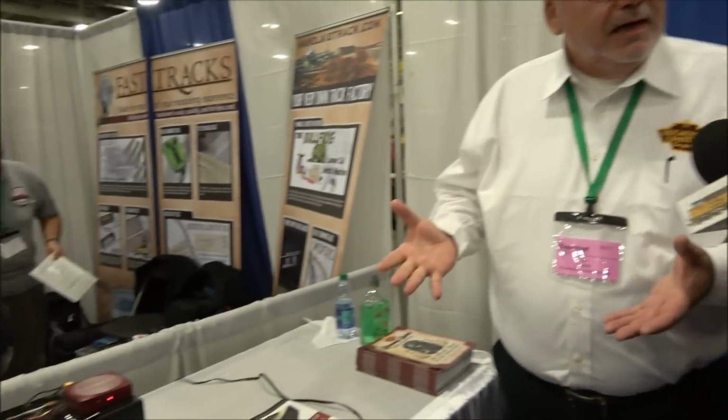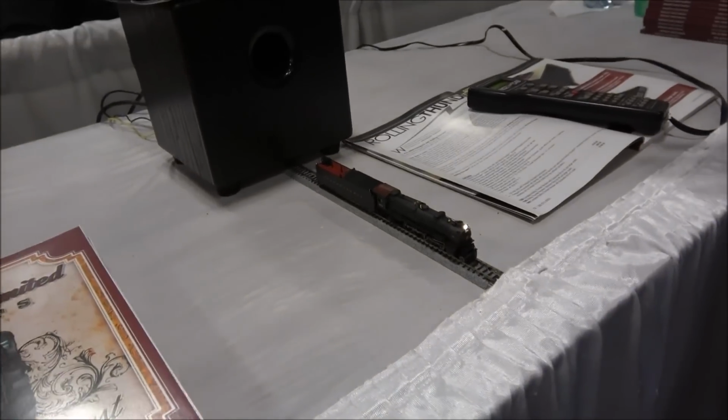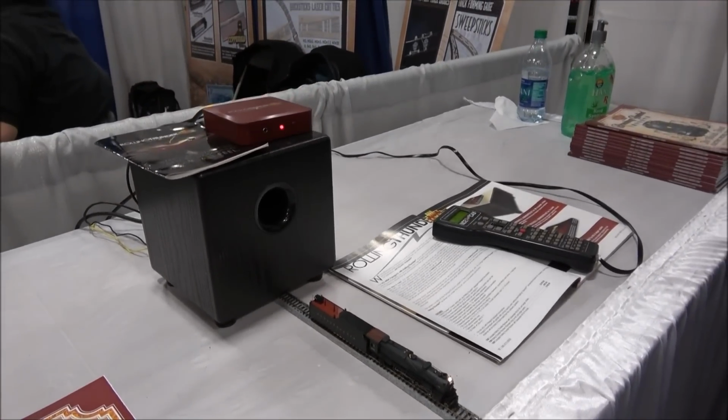Still a big fan of the Paragon 3 subwoofer. Glad you mentioned that. Because here we have an N scale, and we have a smaller subwoofer, but it works exactly the same as the HO. And that's the M1A Paragon 3. Now, you hear the sound. We have the motor disconnected so it doesn't run off.